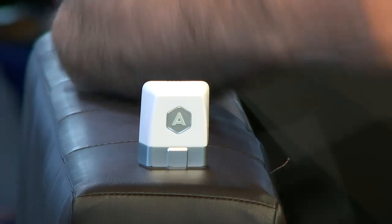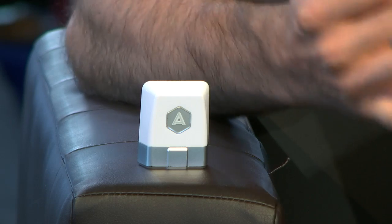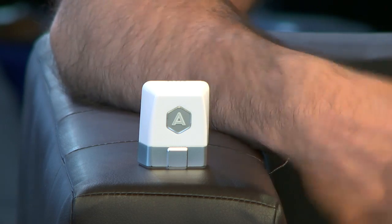So what is Automatic? Automatic is a small adapter that you plug into your car's diagnostic port. It's a port that every car has had since 1996, and it connects just about any car to your phone and to the wider internet. It basically lets you run different kinds of apps to log your driving for expensing, remember where you parked, or even call for help in a crash.